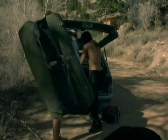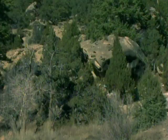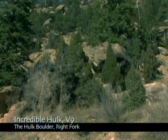And just up the road from there, up canyon on the dirt road, you'll find the Incredible Hulk, which is a pretty amazingly stout climb for its grade, I think.